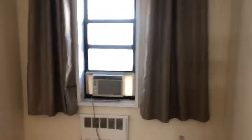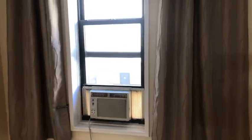It's about 8 by 11. Also facing a little garden area. And you have a closet here behind the bedroom door. Another good sized closet with shelves.